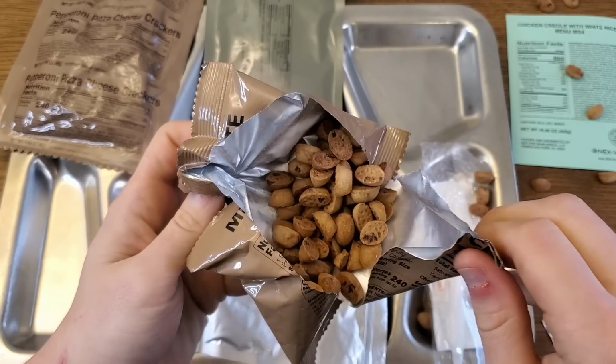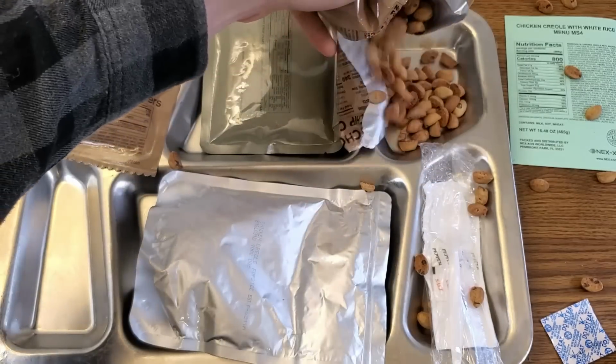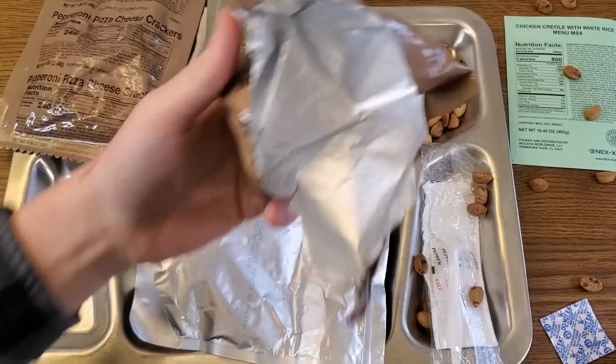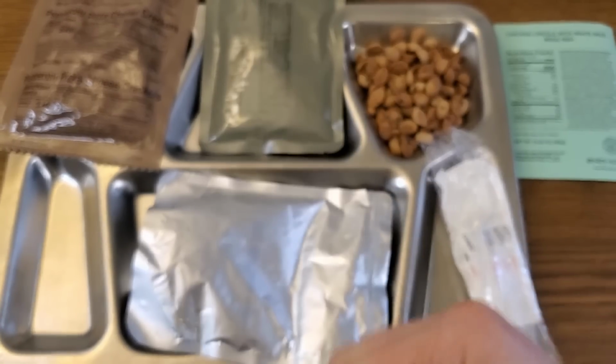And they went absolutely everywhere. Oh no. Oh crap. Anyway, so there are mini chocolate chip cookies. I probably lost half of them all over the room. I cleaned up as many as I could, but they're still strewn all over the place. There was a do not eat in there, which we're not gonna eat.